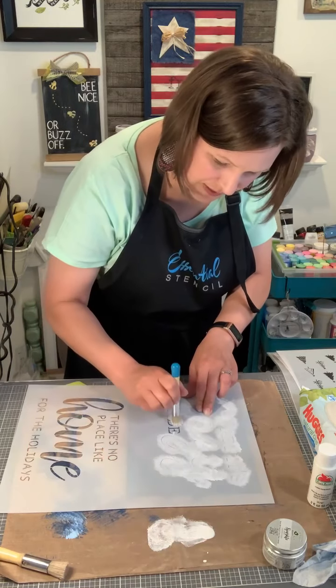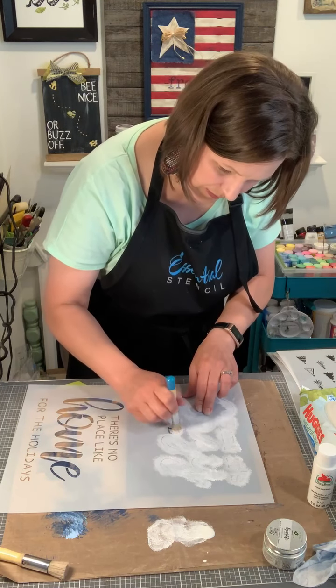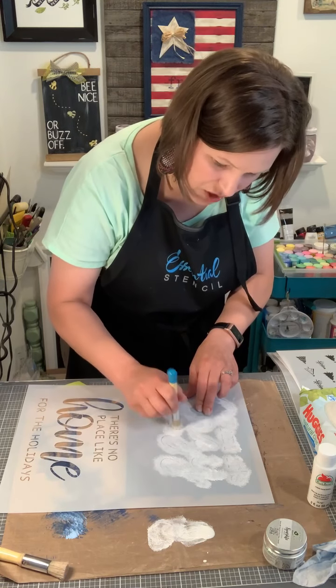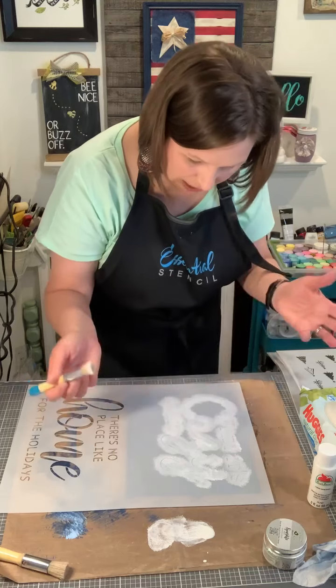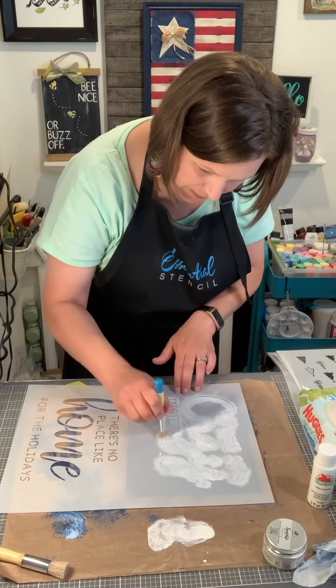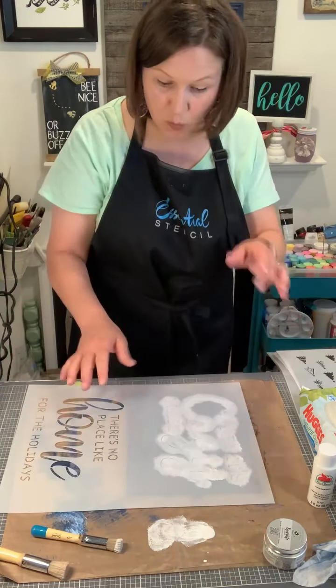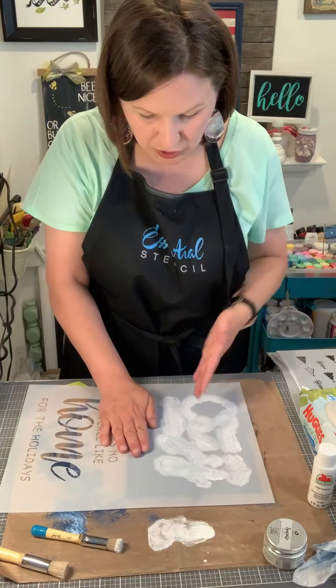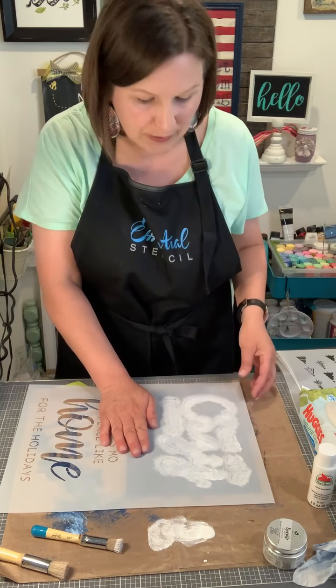Then we're going to get to the trees and add some of that texture paste. Look at that. So I'm going to hinge this back. What I mean by hinge, to check on my little stencil job here, is I hold it down firmly in one place, where I have the most space to do it, and then I hinge this back. So I keep the placement just in case I have to fix anything.